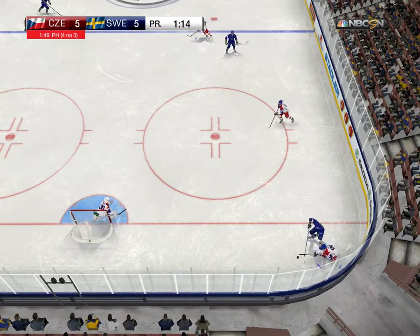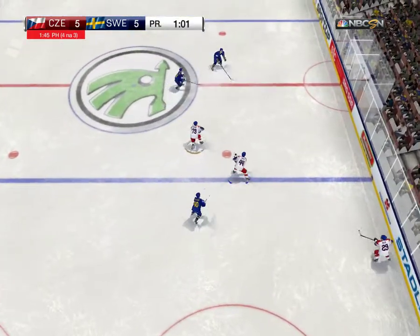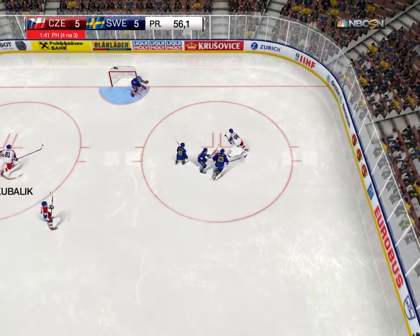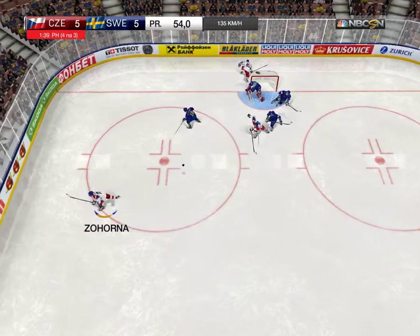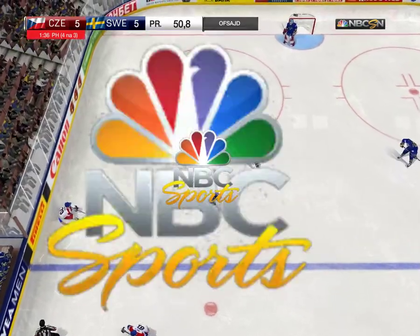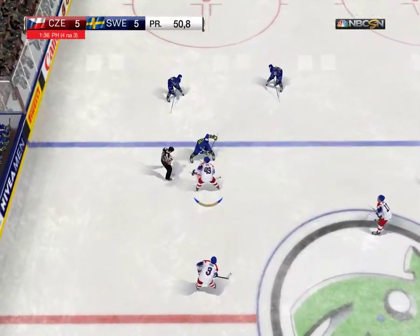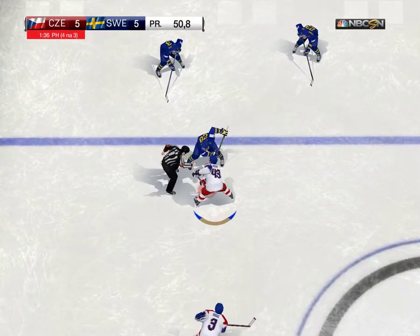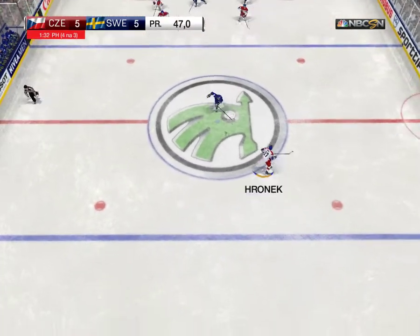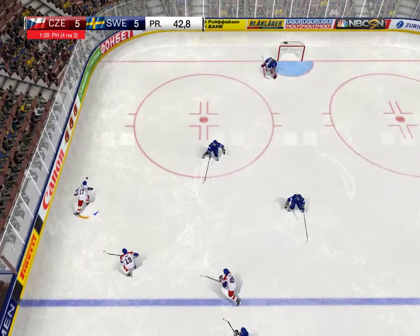Taken by the Czech Republic. They bring the puck to center. Scooped up by Sweden. And that's offside. He is one of the best body checkers in the league, and you can see how he explodes through that check. Oh, what a defensive play to knock the puck off his stick.